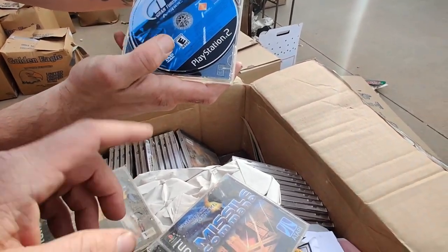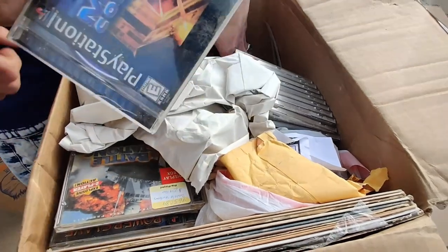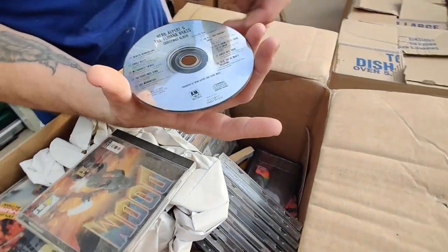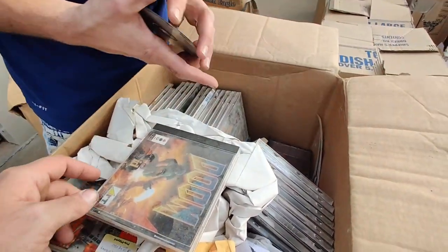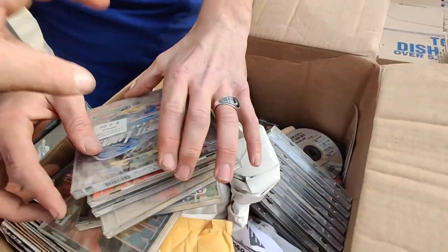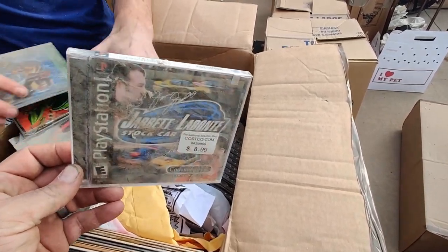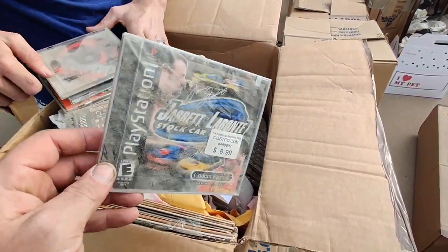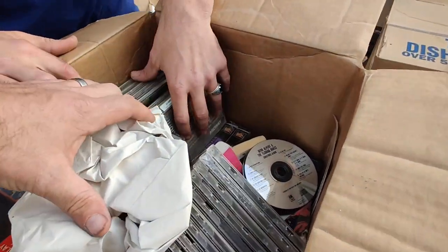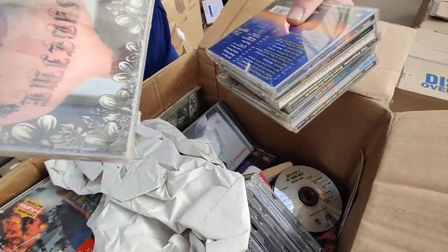It's not in there. Grand Trip. PS2. Missile Command. Look. Bingo. O-M-G, guys. Another Doom. But you have no idea the kind of money we just ran across. You don't even know. Sealed. Be careful. If they're sealed, just be freaking careful, man. This is sealed. Wow. Bro, if there's any sealed, just be really careful. Oh, yeah.